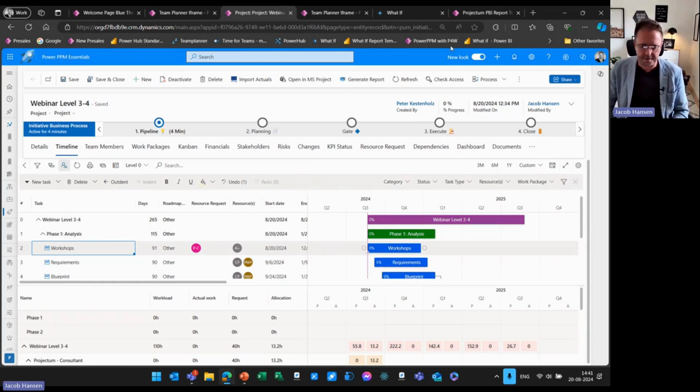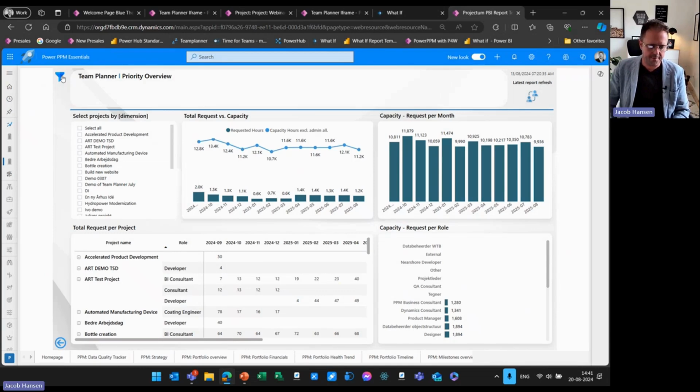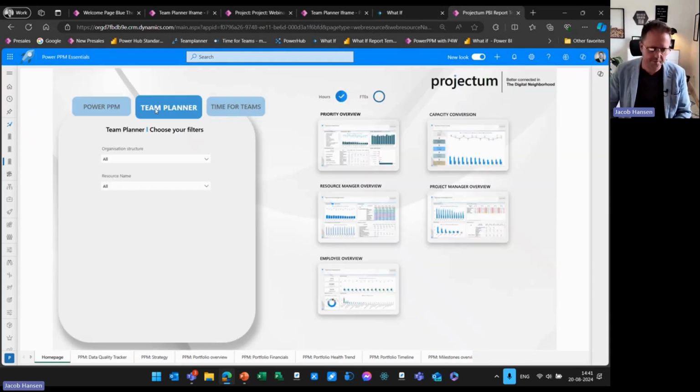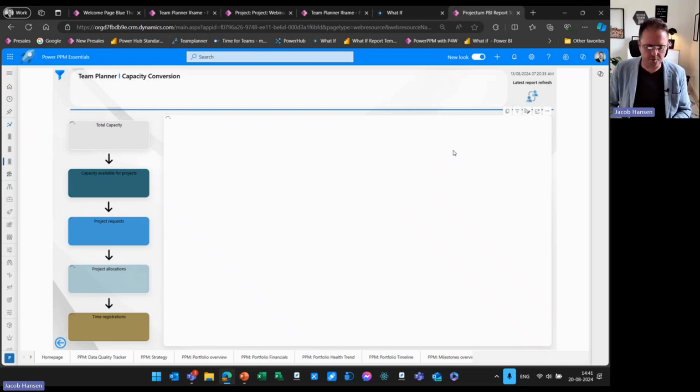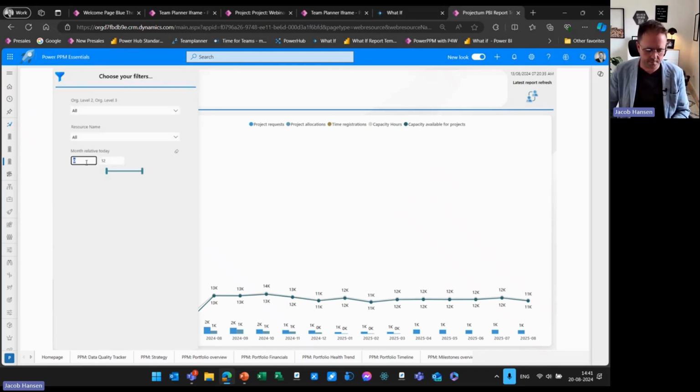So what has been left now? Just looking quickly at reports again. If I am a project manager or head of department, there will be reports available with PowerHub. We have created Team Planner reports, and if I am head of a PMO and want to understand my resource and demand picture, I could run a capacity conversion report like this.